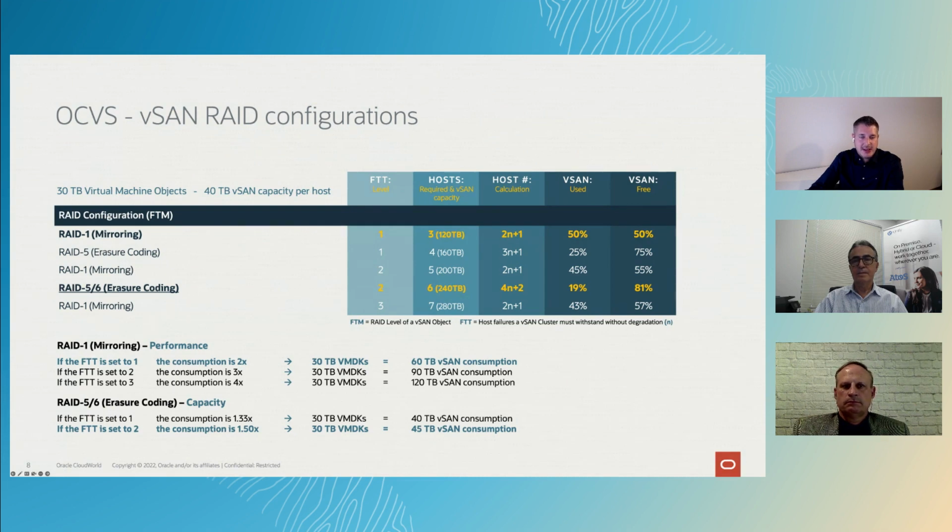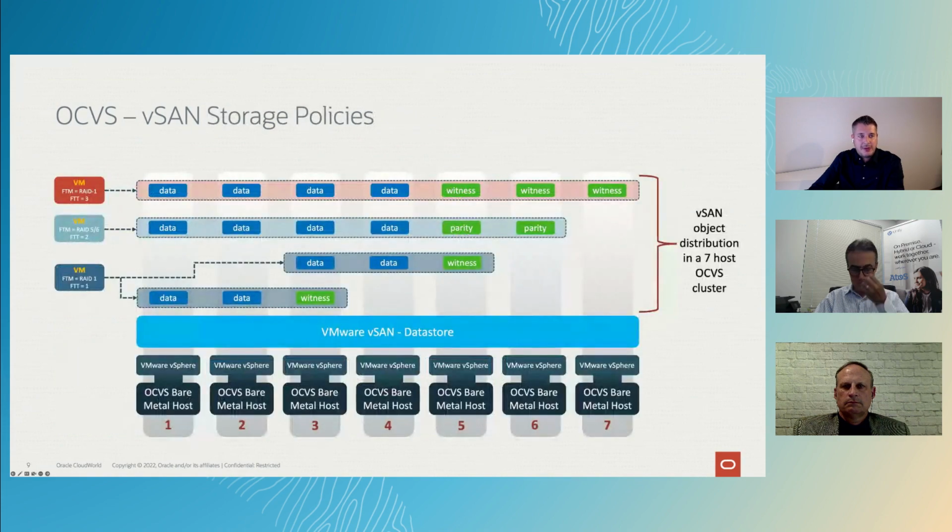So what we see here is that the fault tolerance method in combination with the failures to tolerate you're going to choose in your OCVS vSAN cluster will have a big impact on the overall sizing of your cluster and probably also on the scaling of your cluster. And to give that a bit better overview, we have this visualization of how the storage policies work. For example, what I was talking about earlier, the virtual machine marked in blue with a fault tolerance method of RAID 1 and failures to tolerate set to 1 will at least need 3 hosts.